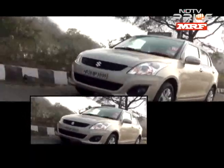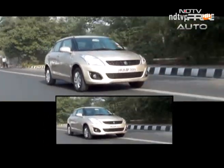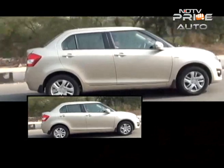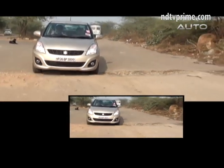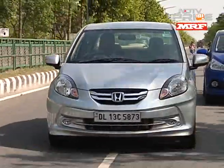The Swift Dzire is a reasonably fun car to drive. It's agile, and the 1.3 diesel motor is its big USP. All three cars have an automatic option, only in petrol though. The Swift also corners and handles well, but really makes you wonder why you wouldn't just buy the sportier hatch, which drives better anyway. Now the Amaze, which you're also pretty familiar with.